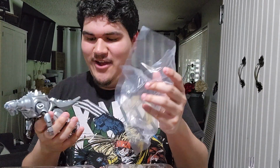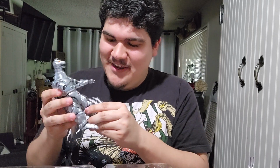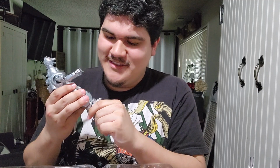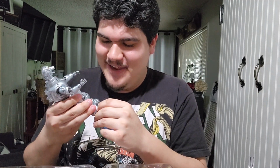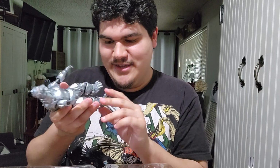Oh, he is heavy. He has a weight to him. I feel the die cast in here. Oh, shoot. It's the feet. Oh, my God. The feet are die cast metal. No way. He's got the MP10 Optimus Prime die cast feet. No way. That's insane. Wow.